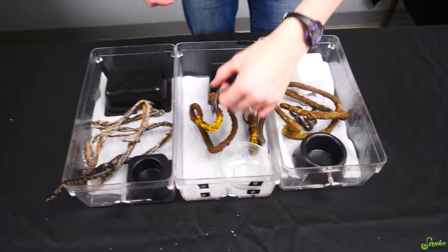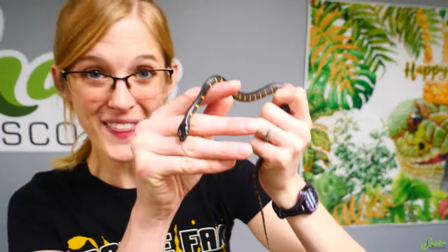All right. Well, we officially have baby mangroves. Baby mangroves, those baby boigas. Oh my gosh, we bred them, guys. We have baby, captive born and bred baby mangrove snakes. Oh my gosh, I still can't believe we made these.